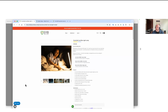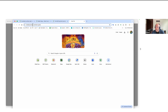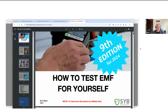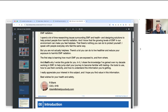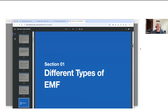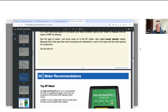Someone just put into the chat again, recommendations on meters. So I have this guide, and I'll put the link in the chat. This is a free guide. You just have to put this URL into a browser, and you'll get the guide. It's a general audiences guide on how to test EMF for yourself. It explains what the units are, because there are all sorts of different units on these different meters. It explains the different kinds of meters and the different fields that they measure. And then it also has recommendations on meters.